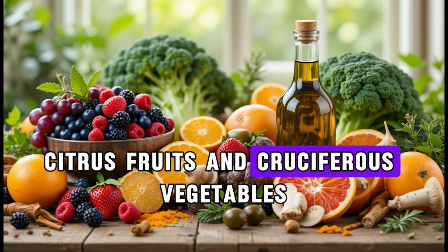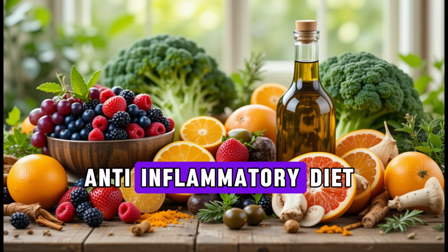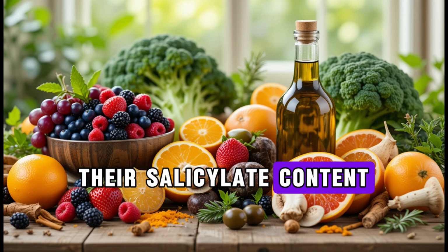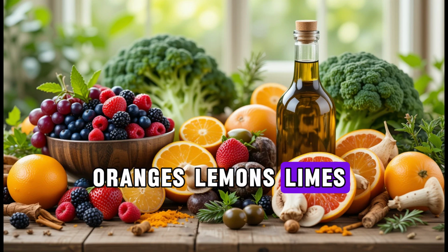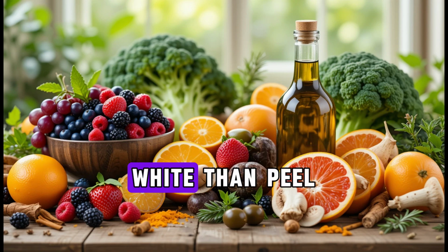Citrus fruits and cruciferous vegetables are foundational elements in a nutrient-rich, anti-inflammatory diet that naturally support cardiovascular health and blood fluidity through their salicylate content and a wide array of complementary phytochemicals. Oranges, lemons, limes, grapefruits, and tangerines contain salicylic acid, particularly concentrated in the white pith and peel.